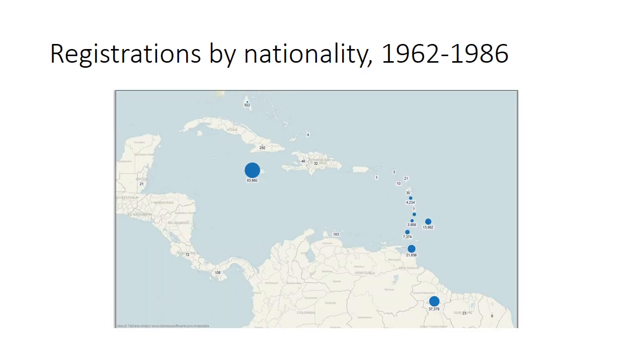The last slide showed Caribbean registrations with all the countries put together. Here I've decided to show it as a map broken down by individual countries. And again, the largest blob is for Jamaica with, well, here about 84,000 registrations. The next largest ones are Guyana towards the bottom right, and then Trinidad and Tobago, and then Barbados just slightly off to the right of the Antilles.